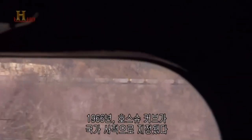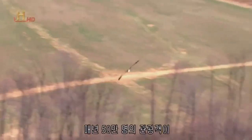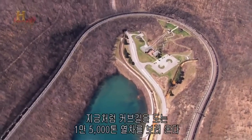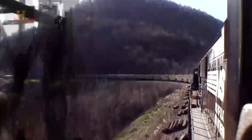That is incredible. In 1966, the Horseshoe Curve was designated a National Historic Landmark. And every year, over 500,000 people come to watch 15,000-ton trains, like ours, whip around the curve. Woo-hoo! Yeah!